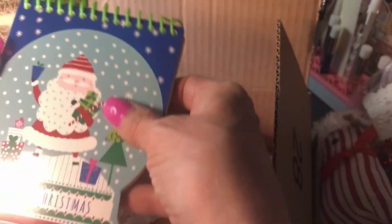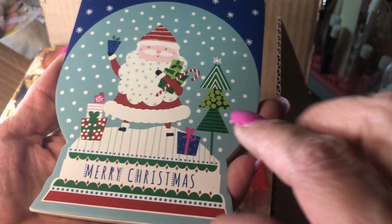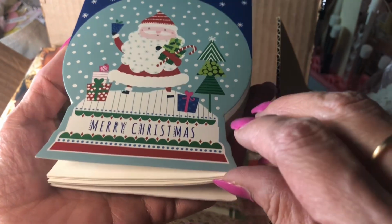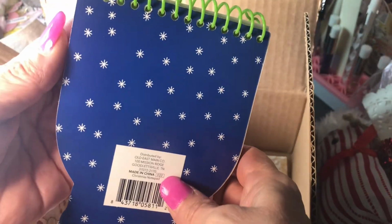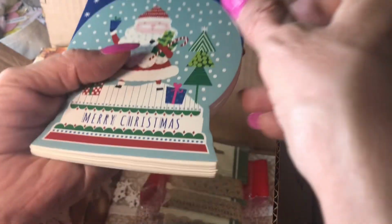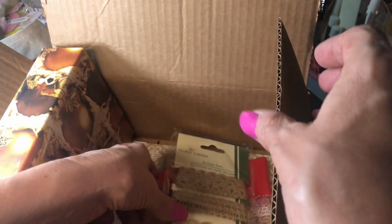Thank you. Oh, a notebook. Guess what? I was looking for a notebook and I have gotten so many and I could not find one. I know they're here somewhere, so they're starting to grow legs and run away from me. Oh, how cute. A snow globe notebook. Oh, wow. We don't get anything like that around here. That is so cute. Thank you.